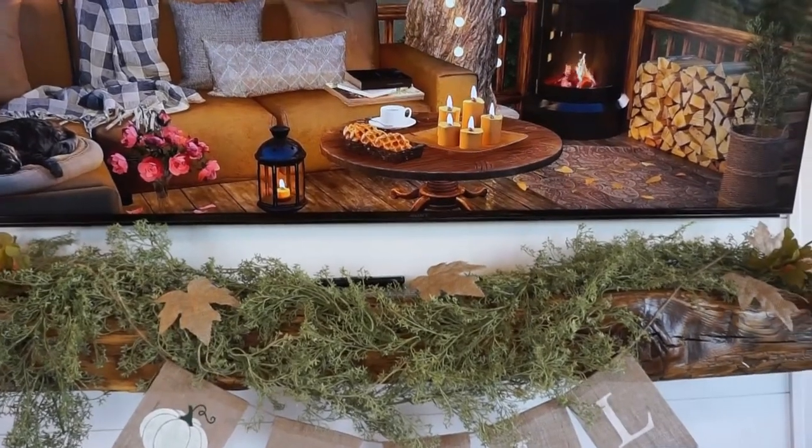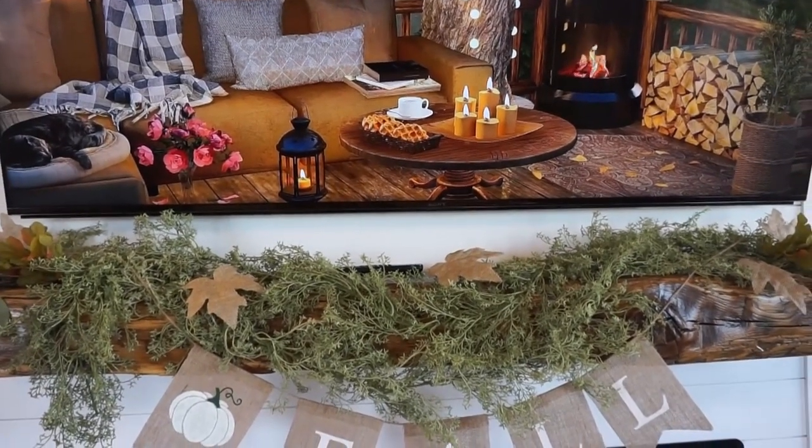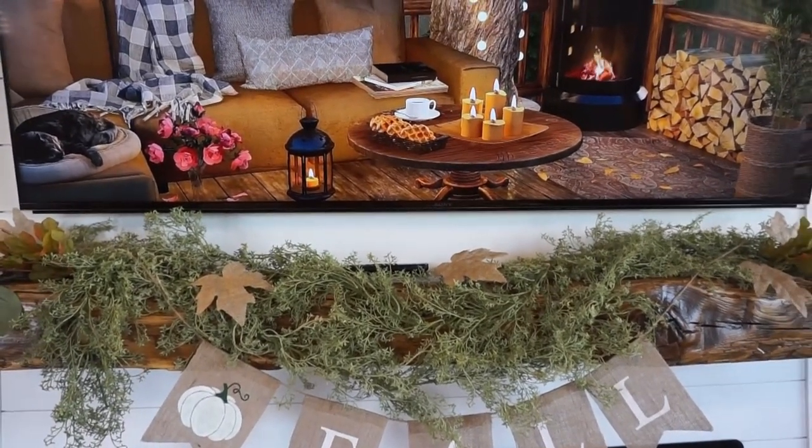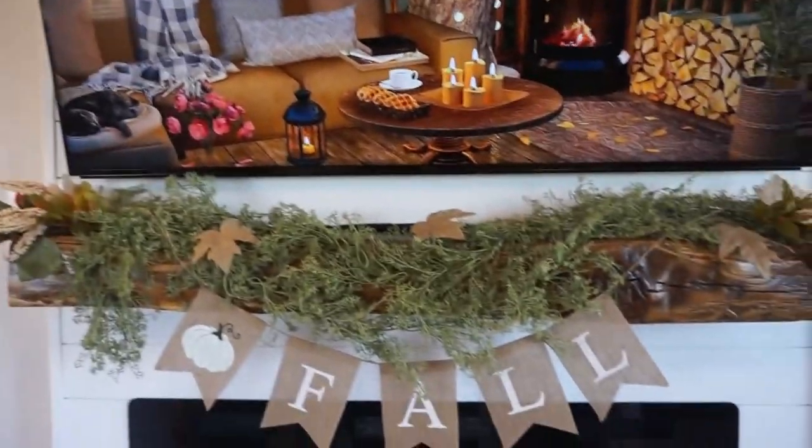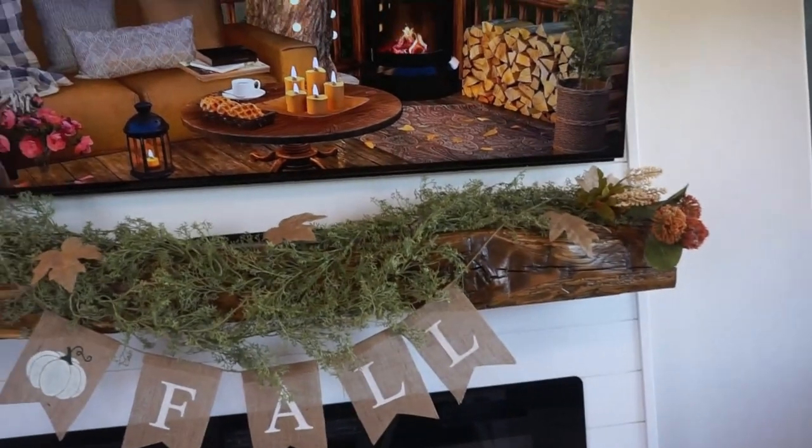I have the pumpkins here. We're just gonna add pumpkins. I thought I would do something different, but I really like it. And I did add the florals on the end, so I think it gives it kind of a different touch, but let's get these pumpkins up here.